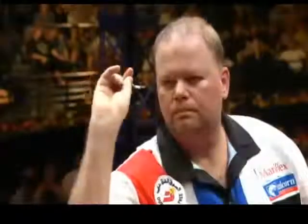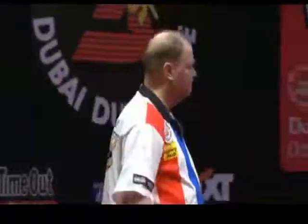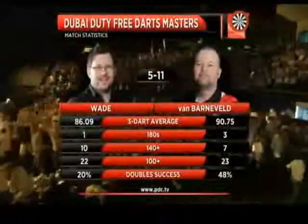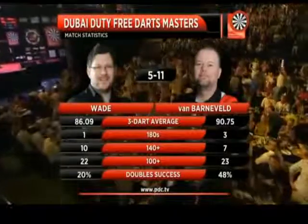The crowd on their feet here at the Dubai Tennis Centre. They've just seen Raymond van Barneveld through to the final, where of course he will play either Michael van Gerwen or Andy Hamilton. But Barneveld, double 7, gets the job done. And Barney is through to the final, winning 4 legs on the spin at the end to clinch his spot in the first ever final. But it was the 48% checkout success rate on the doubles which was really crucial as far as Barneveld was concerned.